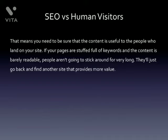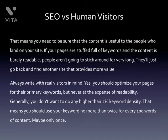If your pages are stuffed full of keywords and the content is barely readable, people aren't going to stick around for very long. They'll just go back and find another site that provides more value. Always write with real visitors in mind. Yes, you should optimize your pages for their primary keywords, but never at the expense of readability. Generally, you don't want to go any higher than 2% keyword density. That means you should use your keyword no more than twice for every 100 words of content, and maybe only once.